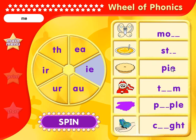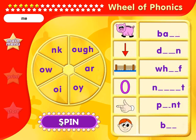I. Pie. Stir. Or. Caught. Purple. E. Team. Moth. Fantastic! Or. Naught.